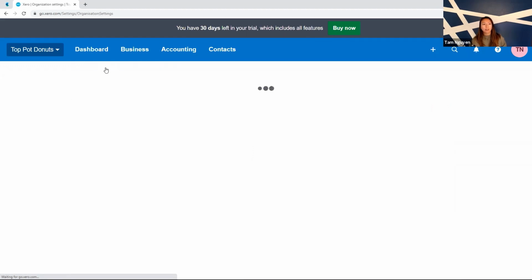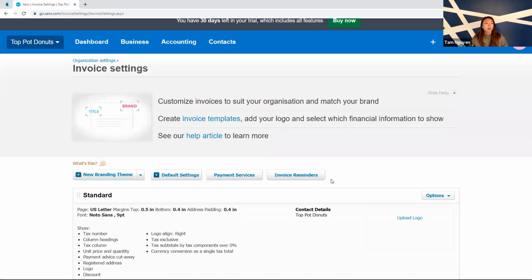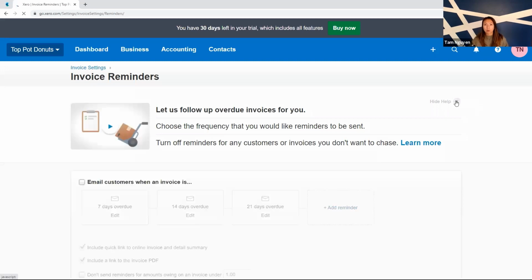Another really nice feature, if I go over to invoice settings, is the invoice reminders. How many times have you had to go out and send a client reminders to pay on late invoices? Nobody likes to do that. If you forget to do it in any given month or week, then you have unpaid money owed to you, and you're not able to utilize that money to invest in other areas of your business. So invoice reminders are a less awkward way to tell those overdue clients that they owe you money.